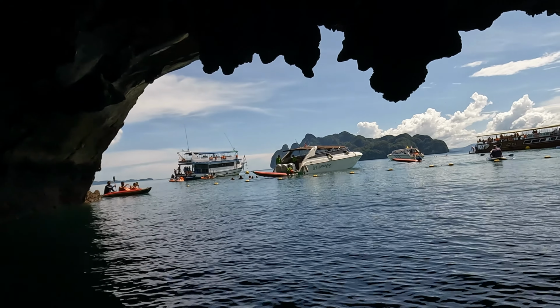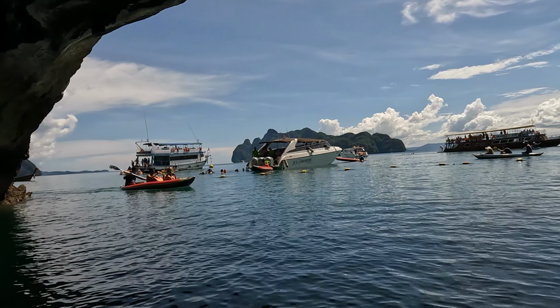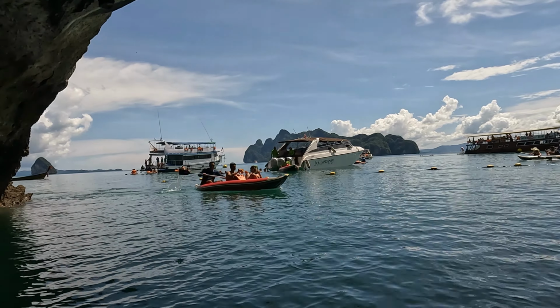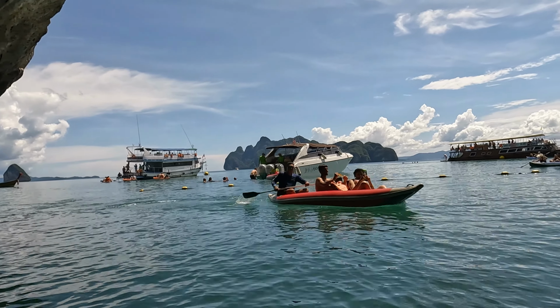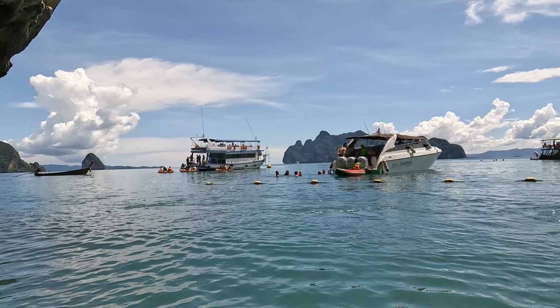We are just going back to our boat now for some lunch, I believe, and that's included in the price of the tour. And you can see there's some people here just taking a leisurely swim. The water's nice and calm, and it's a little bit warm as well.